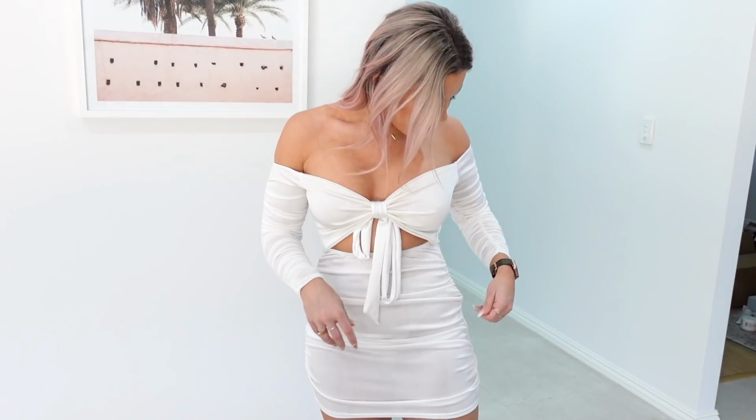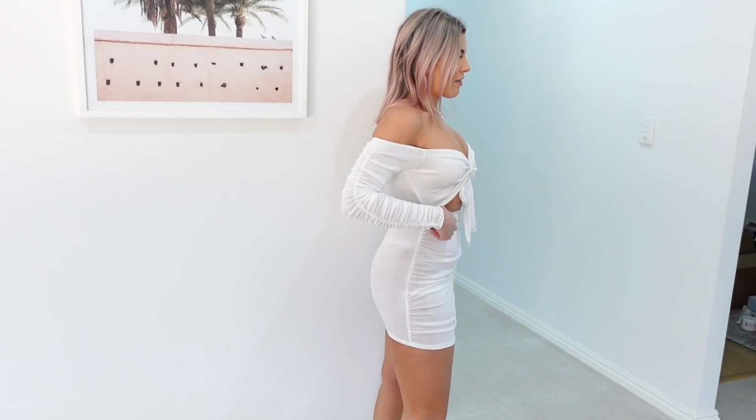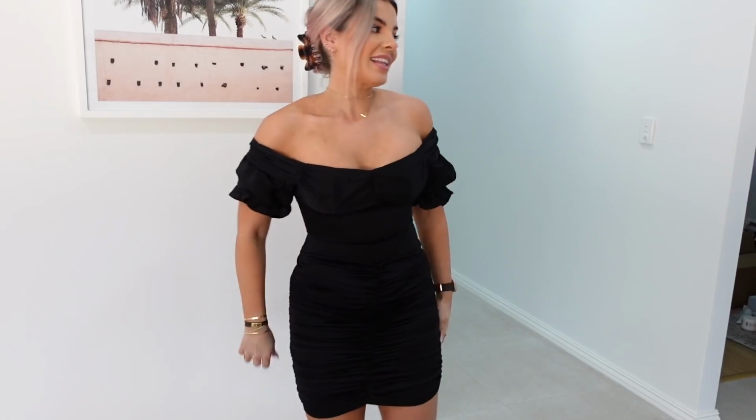I feel like it's really flattering because it's ruched along the sides here, so it's not that really tight fabric where you can see everything, and the sleeves are really ruched too. I'm dead over this dress. This is definitely my favorite piece so far. Struggling to get this top, oh, it's done up. Thought I needed Peter for a second.